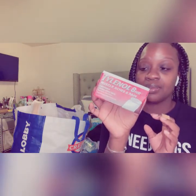This is the holy grail, okay? 8-hour Tylenol, muscle aches and pains. This one actually has 650 milligrams, okay? So you could probably take two of these and that's 1300 right there and you're good to go. Tylenol Extra Strength is also the other thing that I'm gonna be bringing with me as well. So make sure you got yourself some Tylenol 8-hour muscle aches and pains. I've seen a lot of girls recommend these and said it has been amazing for them. I got it on Amazon. I wanna say I didn't spend more than $10 for this.